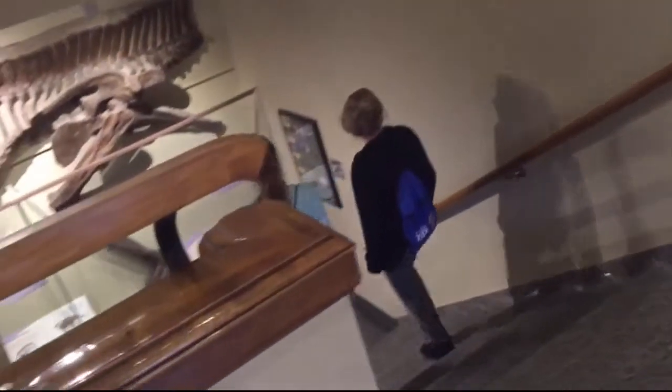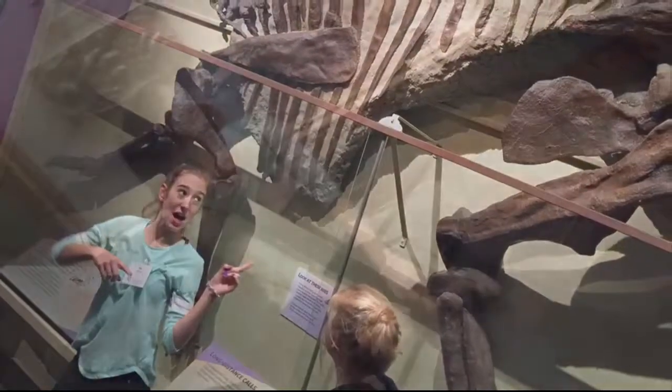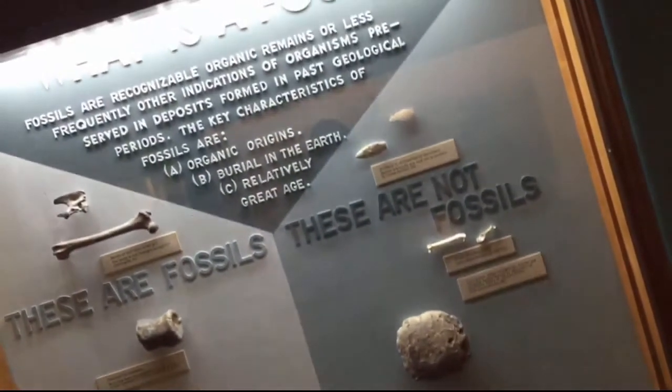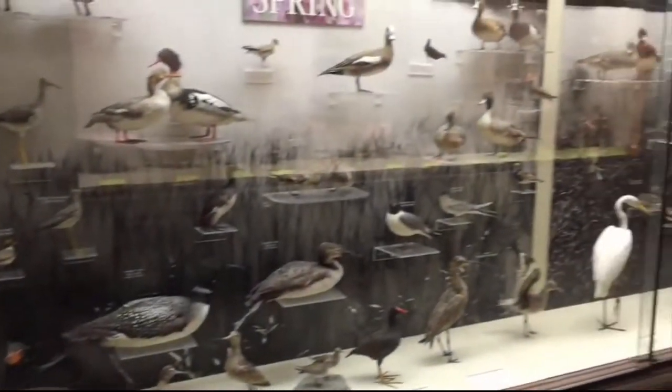Then we decided to head downstairs to the fossils. We encountered a large dinosaur in the immediate entrance. On this floor, we learned that fossils are the organic remains of previously living organisms. On our way up to the next floor, we saw photographs of penguins in their natural habitats. On the next floor, we actually saw the penguins. They were dead and filled with stuffing, of course.